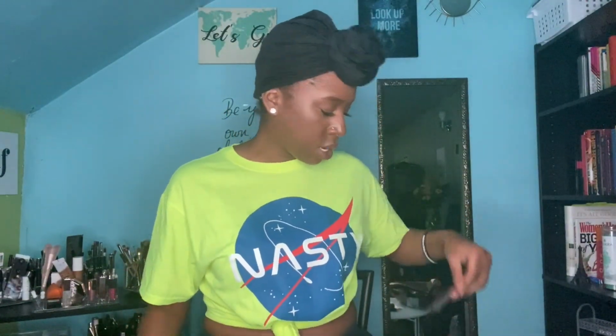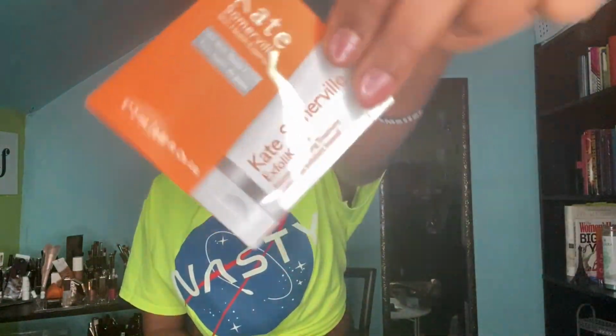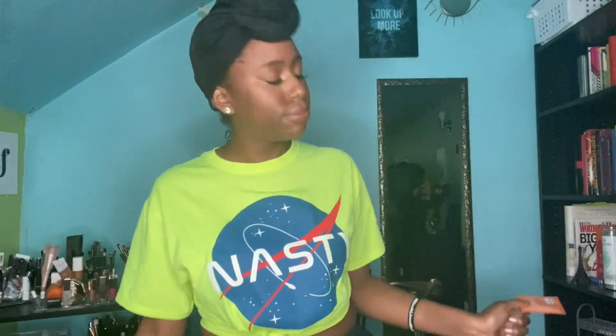And then the other samples I got were the water cream Tatcha, the one that I showed you. Got a little sample too because it's expensive. So I was like, let me get a little bit more of that for free. And then I got Kate Somerville's Exfoliate Intensive Exfoliating Treatment. Little packet. So, you know, nothing major. Just try it out. See if you like it. You like it, I love it.